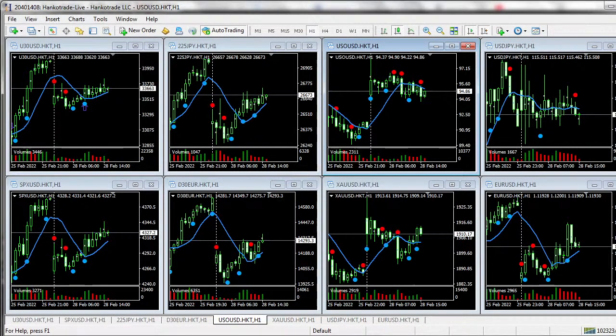Let's take a look here. Got the overall markets. Looks like everything has been consolidating. Still on our $50 build up that we started on this Monday.